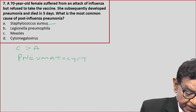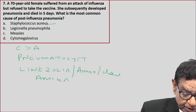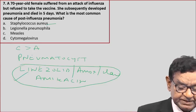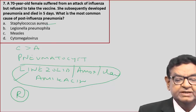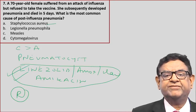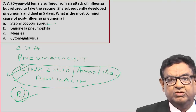Now something very interesting, for Staphylococcus we have drugs like linezolid, amoxiclav, amikacin, but I hope you are well aware, these drugs are now also used as newer anti-tubercular drugs. At the same time, one more piece of information which is not known to most students: rifampicin is a very good anti-staphylococcal agent also. So what we are noticing, the anti-staphylococcal agents are effective against tuberculosis, and rifampicin, the anti-tubercular drug, is very effective against staphylococcus infection also.